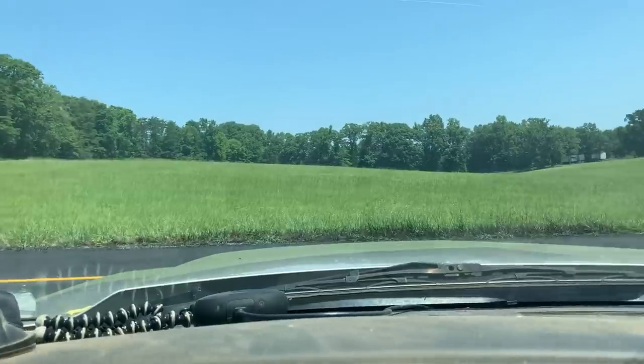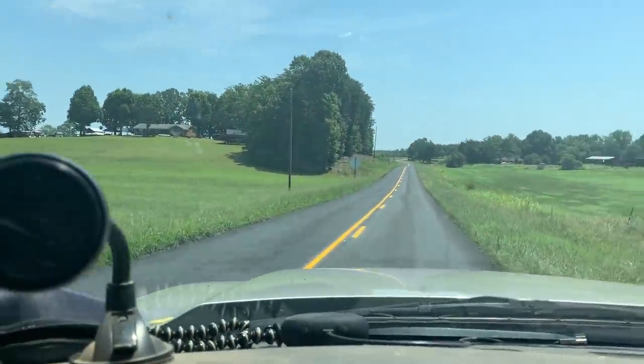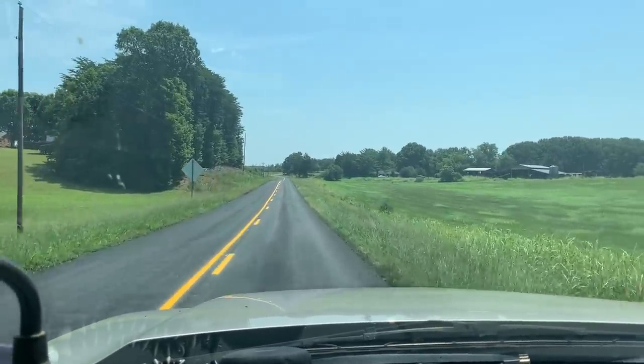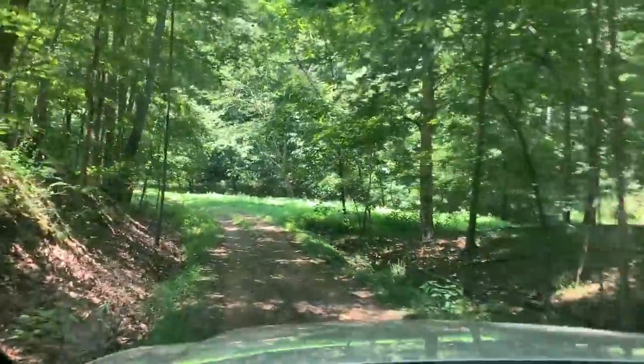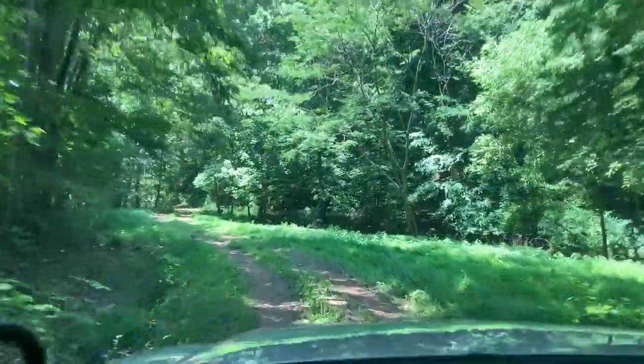Oh, looky, y'all. We have yeller lines. They just got put on. I guess that means they're done. Yay. More woods, more creeks to cross. There's one right up here.